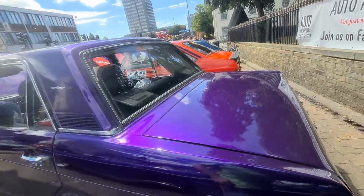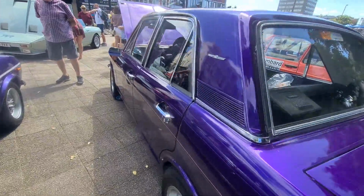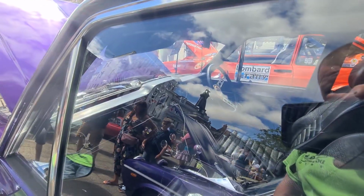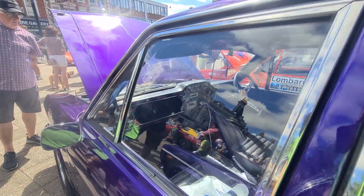Then we got, this will probably be, this is 2000 here. It's got 2 litre Pinto in it. The E was literally the highest spec Ford you could get in the day. I mean, look at that dash, you get all the extra trims and gauges. I think they pretty much all read the same thing.